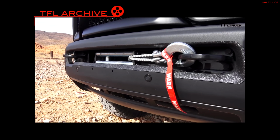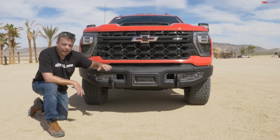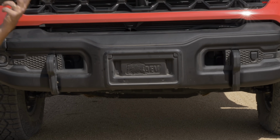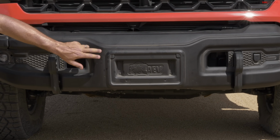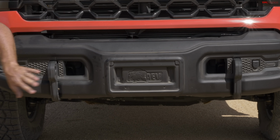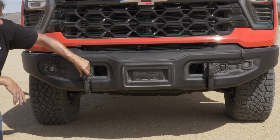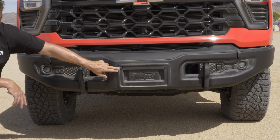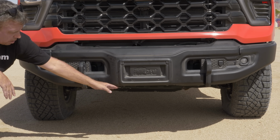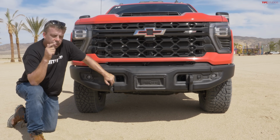And it offered the winch from the factory. You ordered the Power Wagon, you got a winch in the front. And now Ford and General Motors are following suit. Even the heavy-duty Rebel truck has an optional winch. If you get this Bison package here on the Chevrolet Silverado, you get this AEV front bumper, which is all steel with really heavy tow points and provision for a winch. Yes, you're losing a tiny bit of approach angle here because of this bulge, but it's capable to accept a winch.